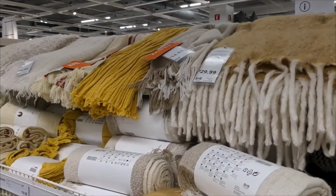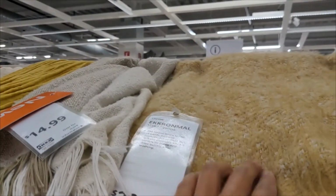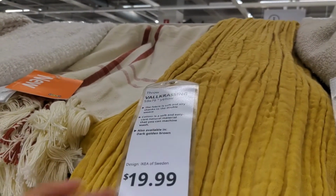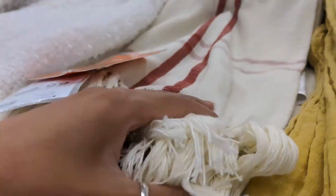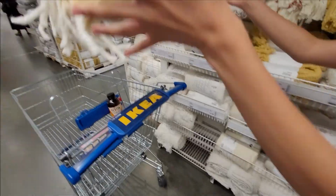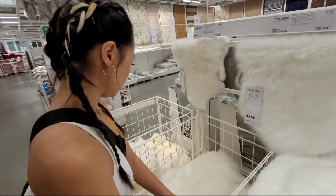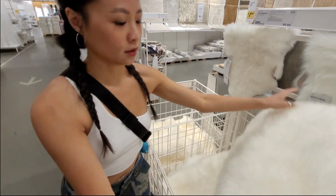We also got some cozy sofa throw blankets. This would be really nice. This is pretty. This is $14.99 for that. $29.99 for this one. What you gonna get, girl? Nice. That's a good choice right there. Looks cozy. So, you know, we have that chair, right? Yeah. I'm thinking to throw on there. It's so soft. That's really cool. Add that cozy element.